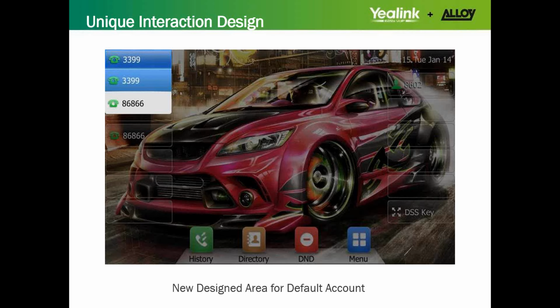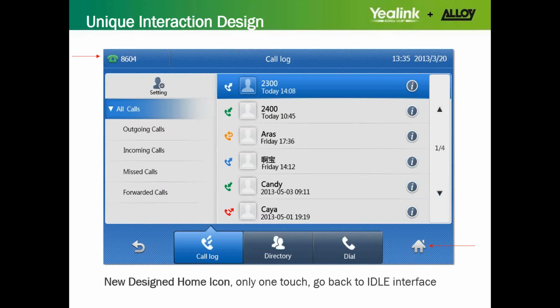Okay, now when you're scrolling through pages on the phone, or you've gone through menu options in the phone, Yealink have now introduced a home key on the phone to quickly and easily take you back to the home screen. So if you do go through some options in the phone and all of a sudden you've gone through 5 or 6 pages, all we need to do is click on the home screen, and that'll take you back to the home screen of the phone.